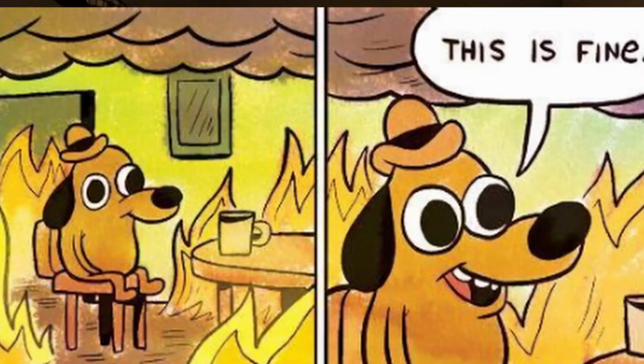Another thing that you want to do is you want to test out the smoke alarms and also the carbon monoxide detector and make sure that everything is working appropriately.